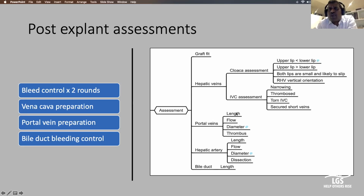We also look at the portal vein for length, flow, the diameter, and the thrombus. The diameter, whether it is smaller than 7 millimeters in adults or 4 millimeters in pediatrics. We're talking about DDLT here, so we'll stick with the adults. So the key diameter to note is 7 millimeters. On the hepatic artery, we look for length, flow, a pulsatile flow. There is no respiratory variation. The diameter to find out the appropriate connection site, and to look for dissection.